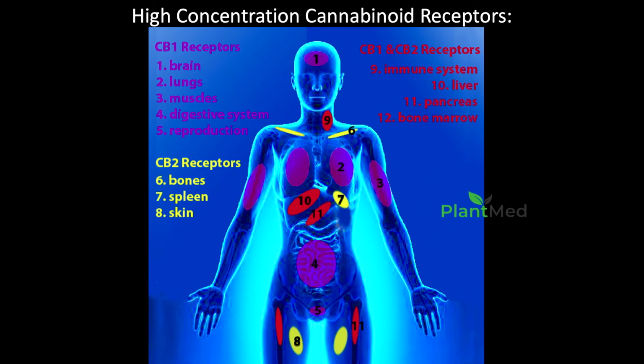And so when we express a receptor, we then create some anandamide or some 2-AG to stimulate that receptor, and that will then turn down the neuron beforehand. So that's that complicated retrograde inhibition system. All it means is cannabis turns down whatever system it's connecting to, whichever system is expressing those receptors.